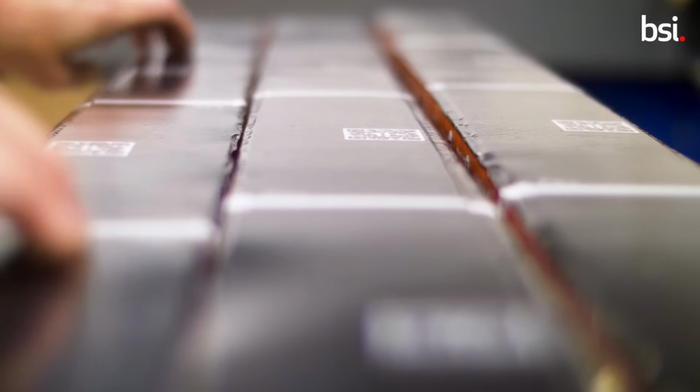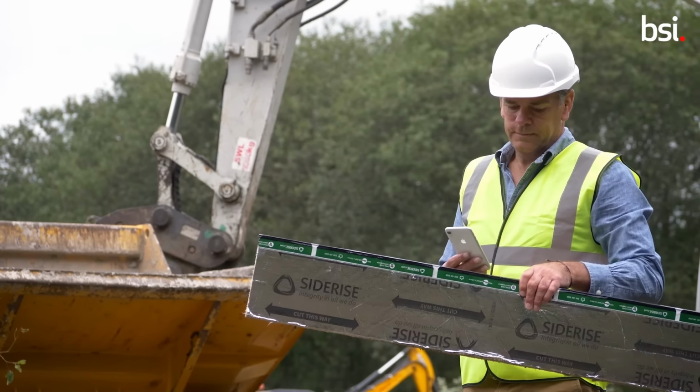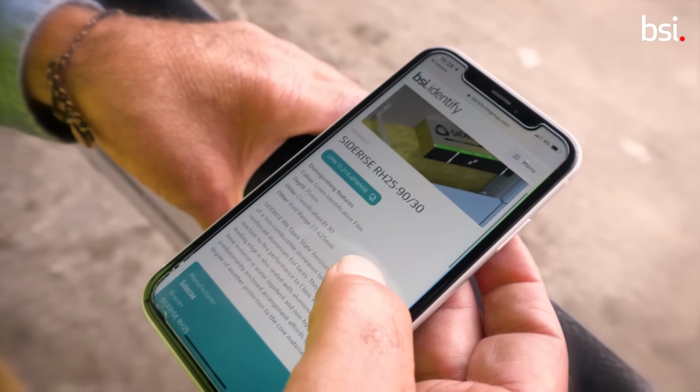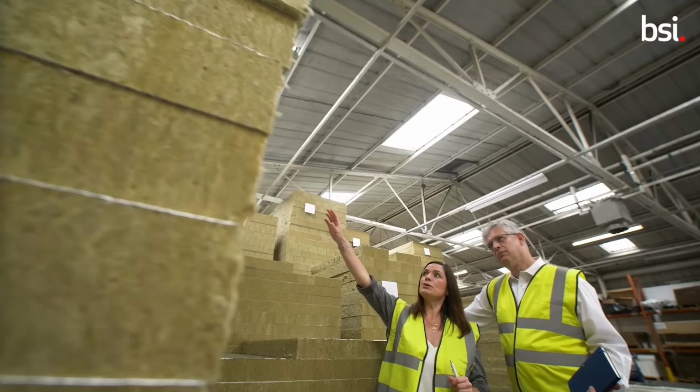BSI Identify is a way of providing a lifetime marking on a product which somebody can access that will immediately take them to the technical data sheet for that product with all of the information that they will require, and that information stands for a lifetime.